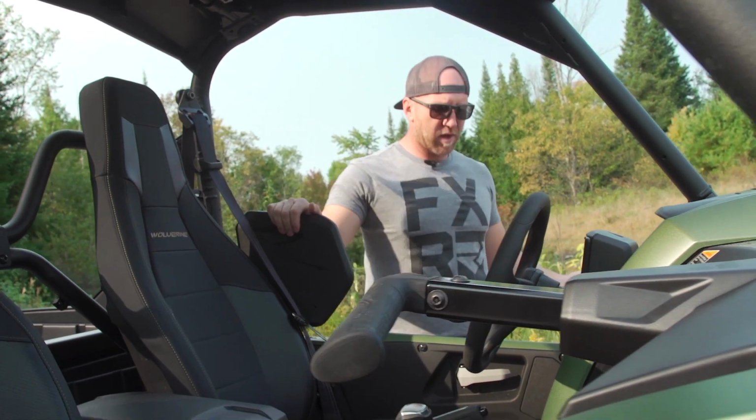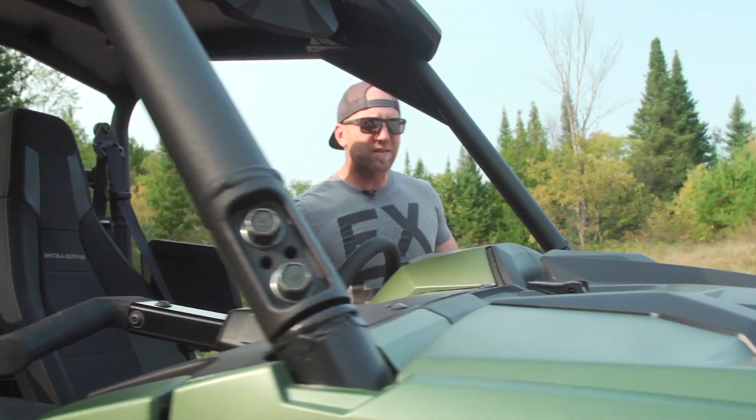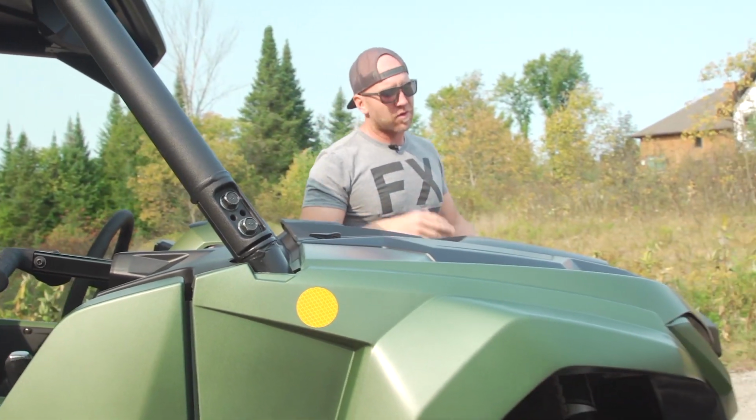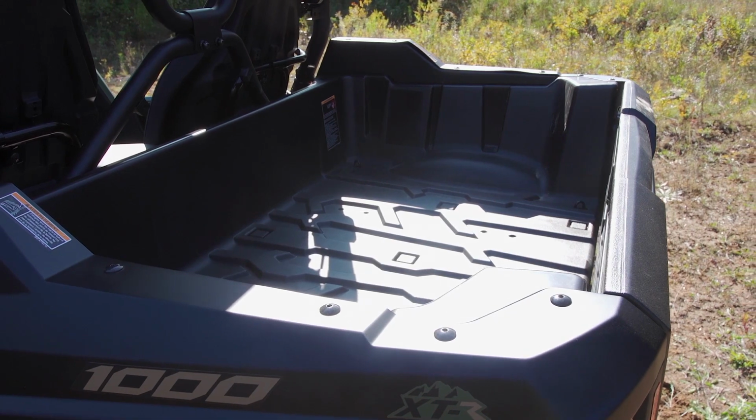Moving around on it, that's pretty in depth, I think. You get the idea. Basic things like a 2-inch hitch receiver, yeah, it's got it. Tilting dump box, yeah, it's got it. The inside of the dump box is very usable, very deep.